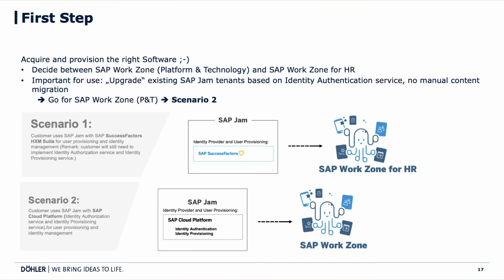Okay, what's the first step? If you're looking into the SAP Workzone product, you will realize once you want to buy it, there are two flavors out there in the market. One is the PNT, Platform Technology version, and the other one is SAP Workzone for HR. Scenario one, for HR, is pre-configured for HR, and you can use it in that context, also workflow and so on, but only with relation to HR and SuccessFactors, not as a generic workflow service, for example. Scenario two is interesting for you if you want to use it more or less like a technology stack.